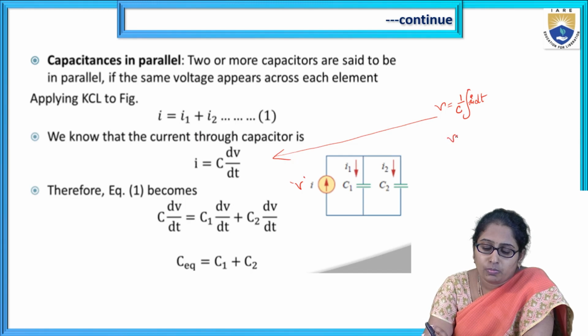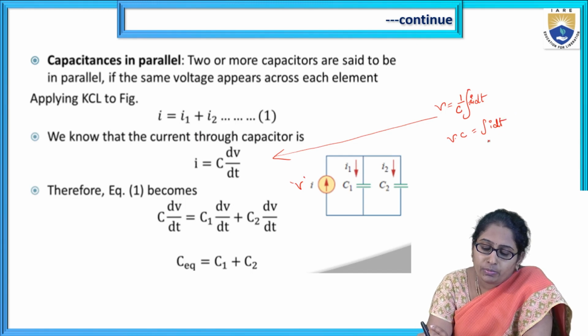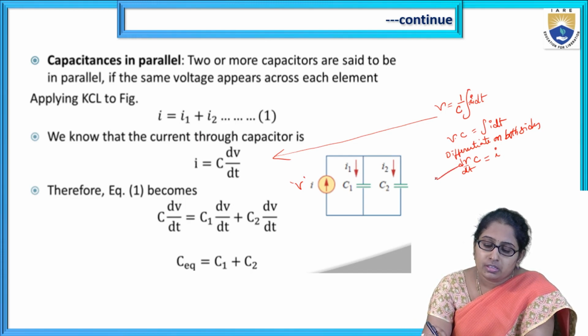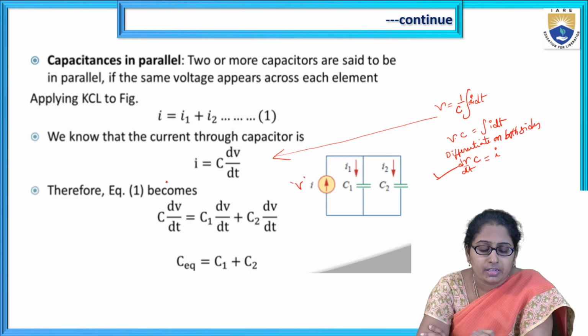We see integral of I dt, but we want only I. So we need to remove this integral. To remove that integral, differentiate on both sides. C is a constant, so we get dV by dt, and for the current, the integral goes and it becomes I. That is what is mentioned here: I is equal to C dV by dt.